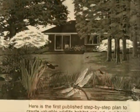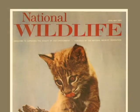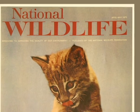The National Wildlife Federation began educating the public about backyard habitats, starting with an article in the National Wildlife magazine back in 1973. Based on the overwhelming response, they started the Backyard Habitat Program, educating the public about what they can do to improve wildlife habitat in their very own yards.